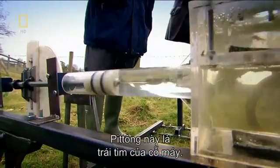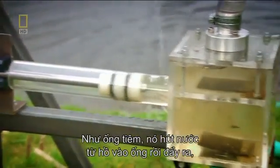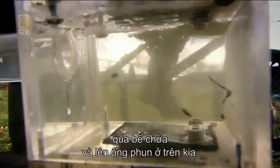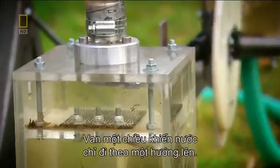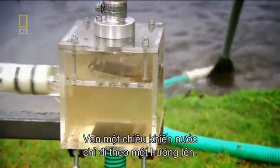So, this piston is the heart of the machine. Just like a syringe, it sucks in water through a pipe from the pond, then drives it out through the chamber and up the outlet hose at the top. The flap valves mean the water can only go in one direction, upwards.